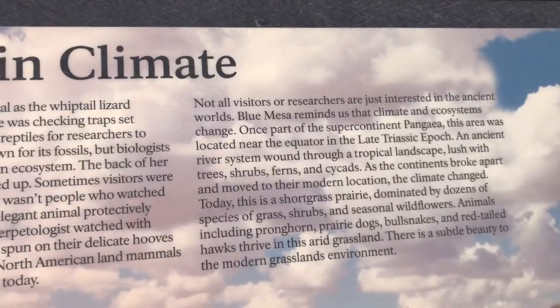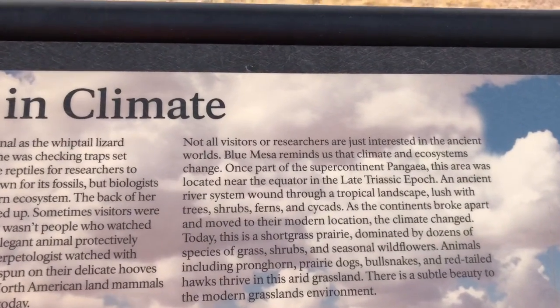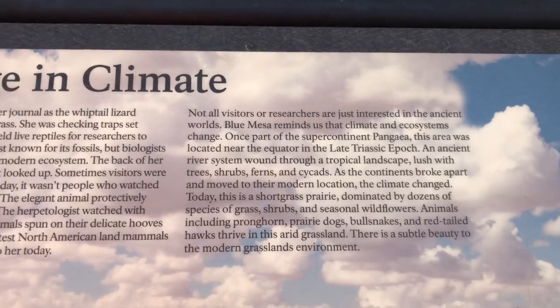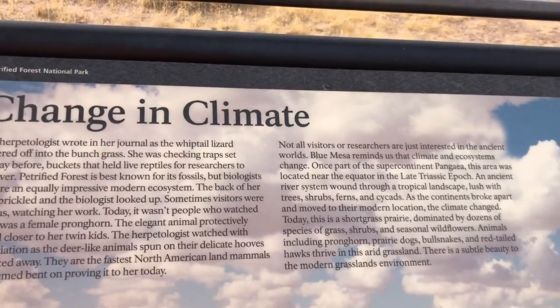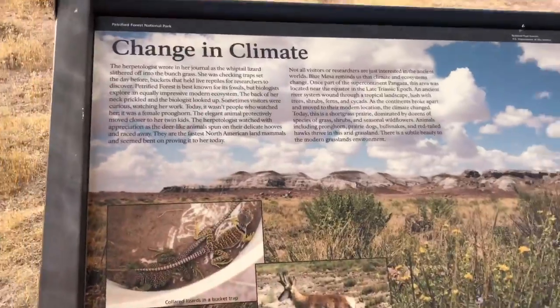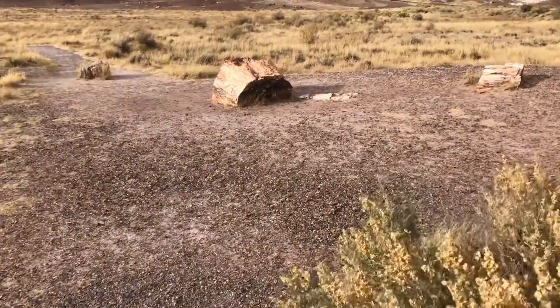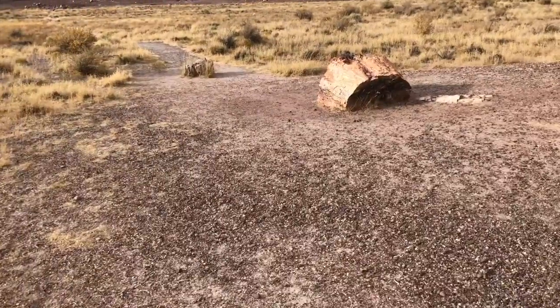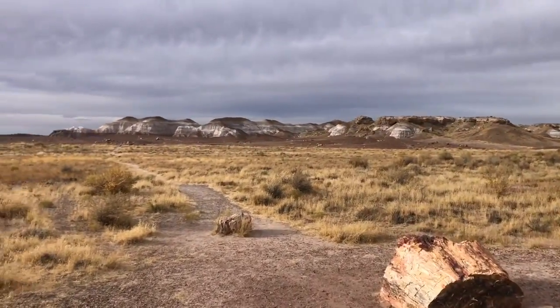Blue Mesa reminds us that climate and ecosystems change, yes. Once part of the supercontinent Pangaea. You can read it all. All right, they didn't get into the humans are causing climate change at all, thank goodness. Here's some petrified logs, and they're strewn out all across the landscape out there.